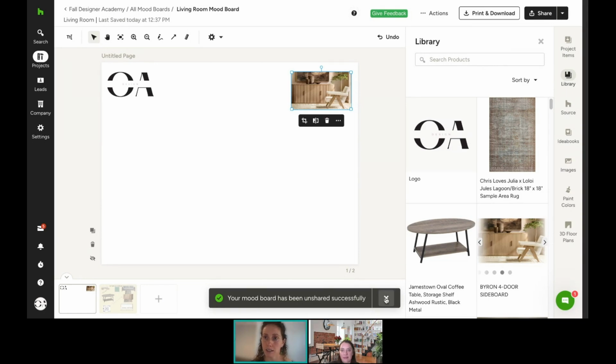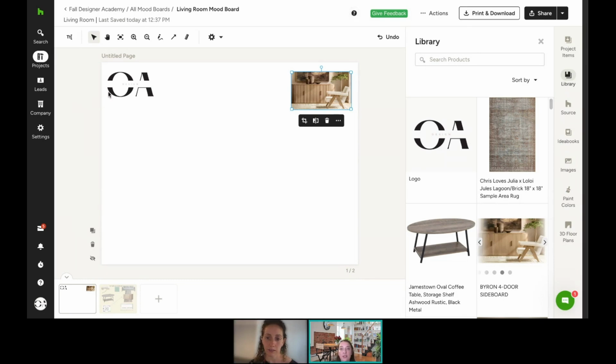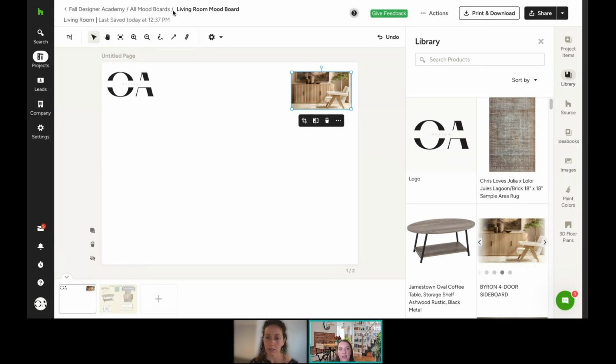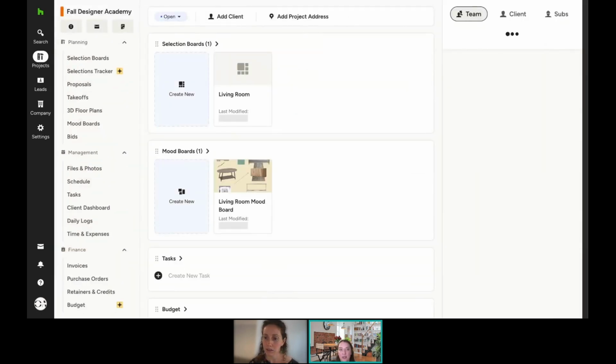Okay, great. Let's keep going. Perfect. So I'm going to go back to my project. Just to call out, if I'm in any sort of software feature within my project, up here, I will have my project name. So instead of having to click on my projects, go into that project, if I just click the project name, this will take me back to my project homepage.